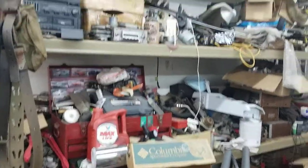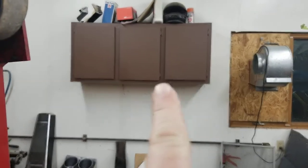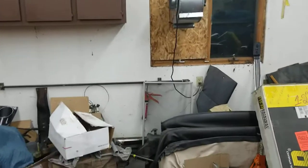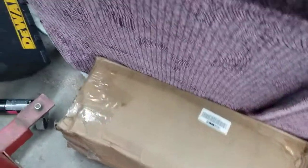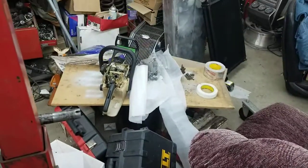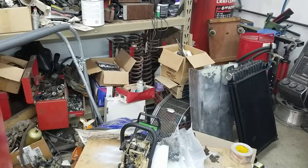There's this. There's that. There's that. And if you look at that cupboard, look at that middle door right there. A little sag there. There's the drive shaft for the Firebird, the dual exhaust, another DeWalt case. I don't know what the hell exactly it's for. Steel chainsaw, front and rear springs out of the Monte Carlo and the station wagon over there, I'm assuming.